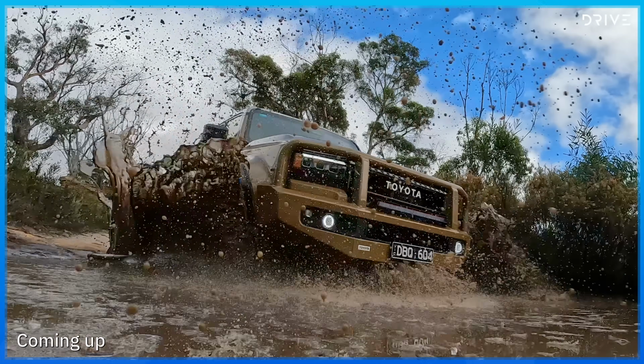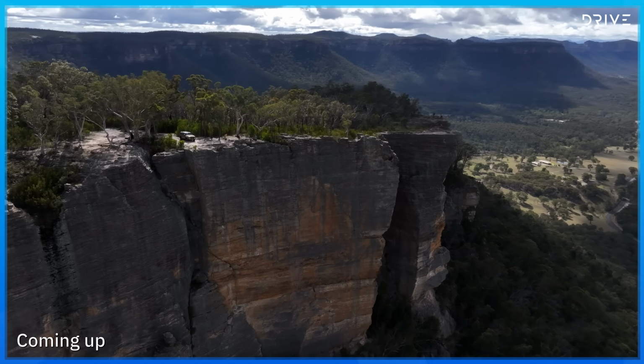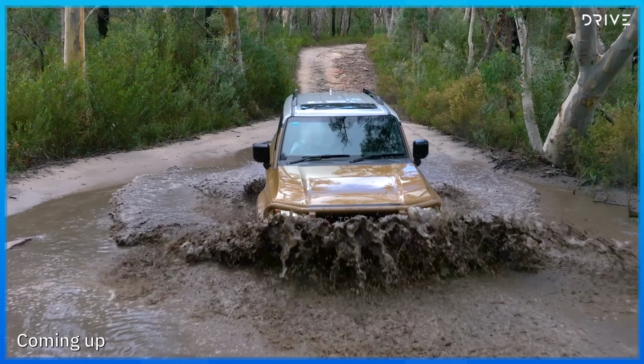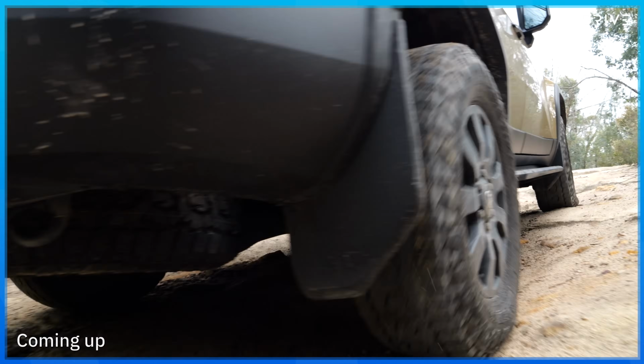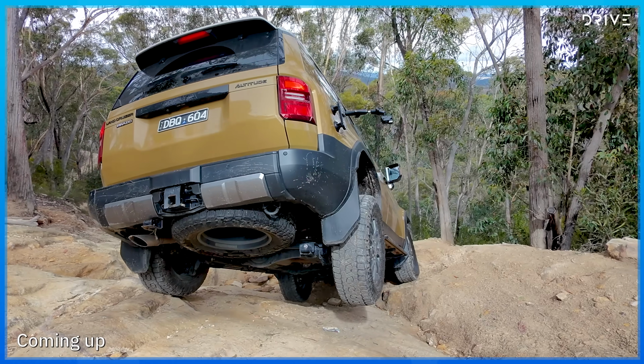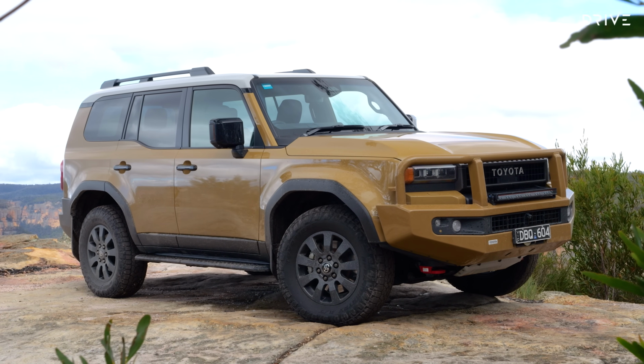There is a lot to like about this Prado. Kind of reminds me of an old Range Rover Classic in a way. Oh, whoa! That's a big lift off there. What makes this Prado Altitude special?